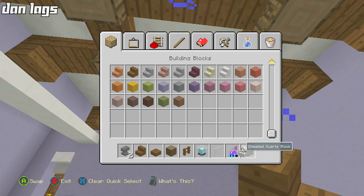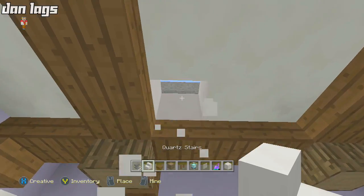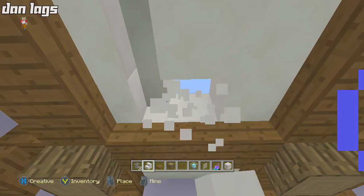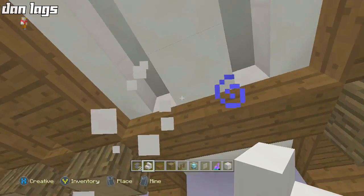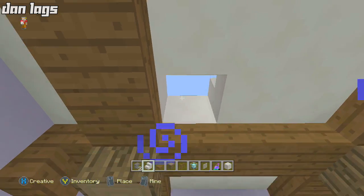Chiseled quartz and maybe, what do we not need right now? We don't need this anymore. So I could do some upside down quartz stairs, right? And kind of just turn this. And this is just going to add even more detail to the ceiling, which is, you know, you can never put enough detail on a ceiling, in my opinion.